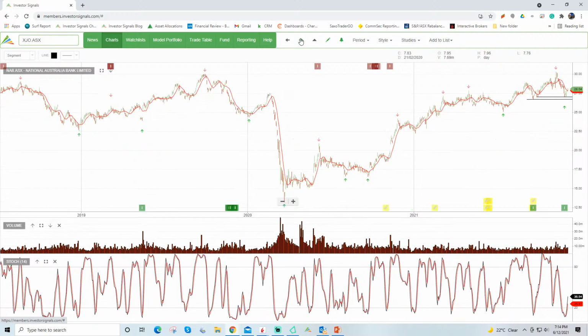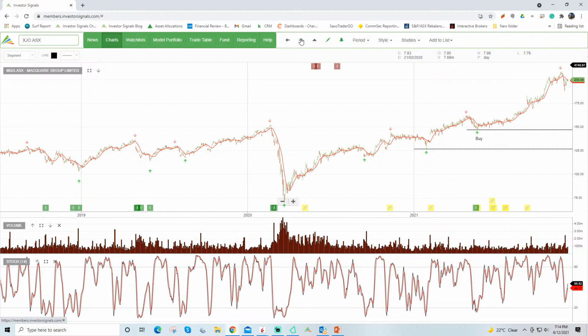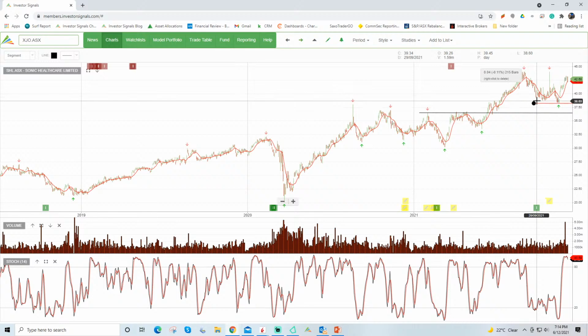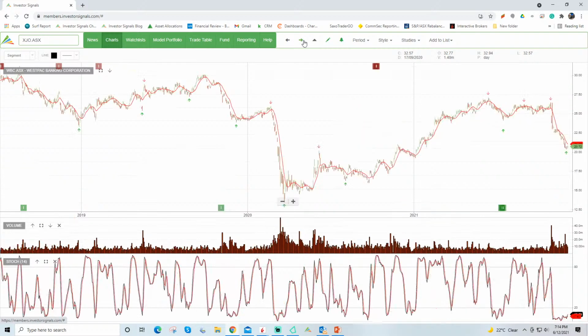NAB is in the model as well, support there at around $27. Macquarie switched from sell conditions into buy conditions in May this year at around $150, and it still sits in the model portfolio. Sonic Healthcare, under algorithm buy signals, was added into the model there at about $38. The stock's now pushing $42.50.